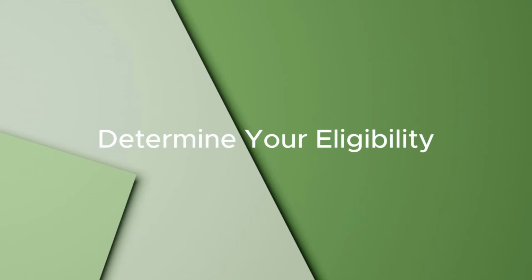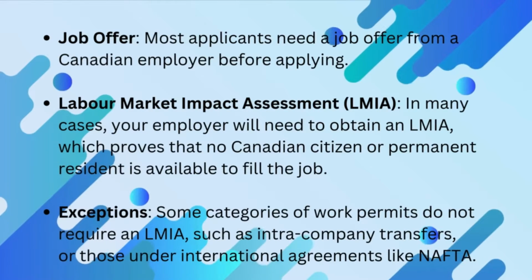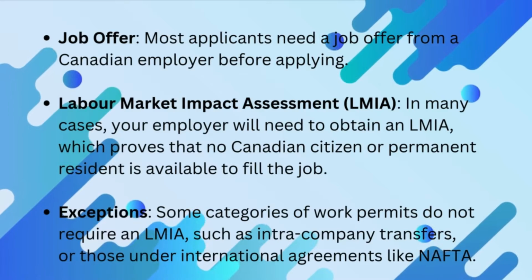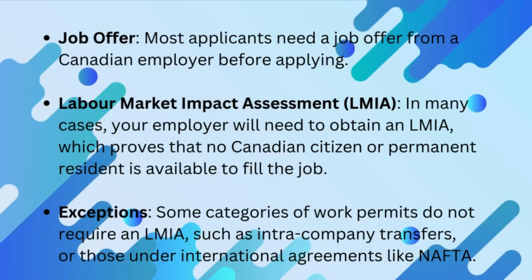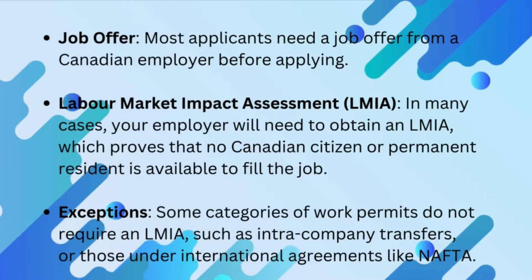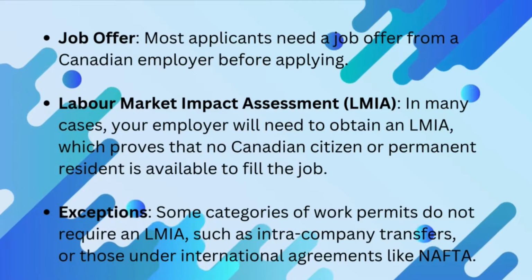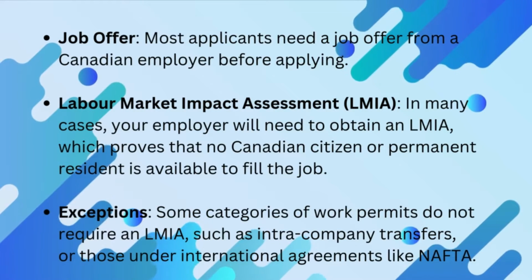1. Determine your eligibility. Job offer. Most applicants need a job offer from a Canadian employer before applying. Labor Market Impact Assessment, or LMIA. In many cases, your employer will need to obtain an LMIA, which proves that no Canadian citizen or permanent resident is available to fill the job.